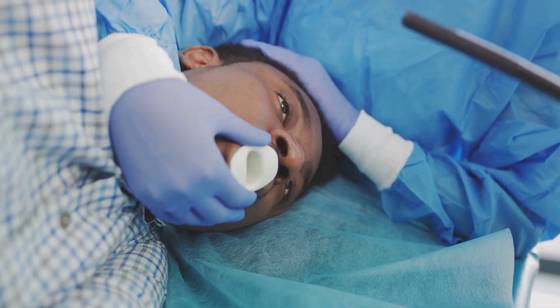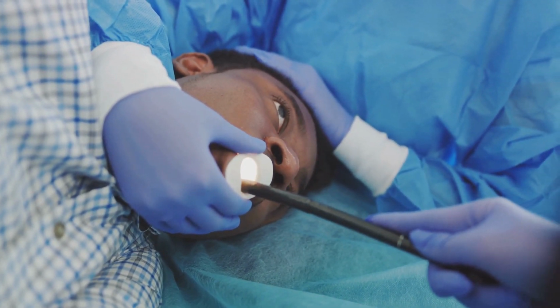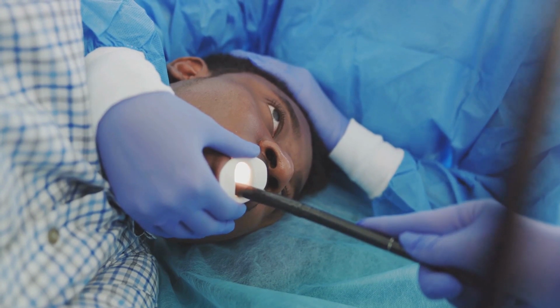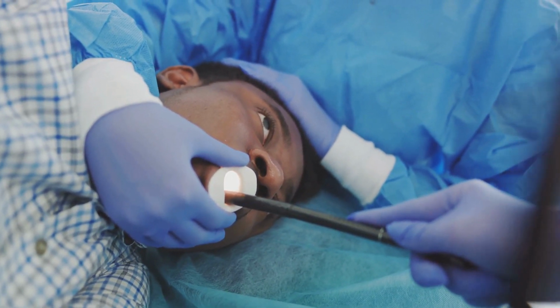The fifth step is tube insertion. A preloaded endotracheal tube is gently advanced through the vocal cords under direct vision. It's important to advance the tube smoothly and without force to minimize the risk of airway trauma.